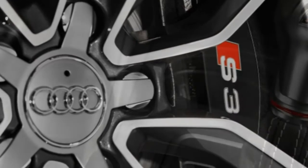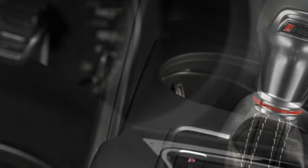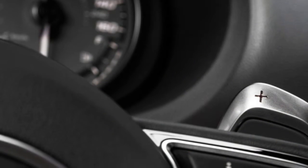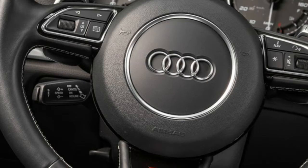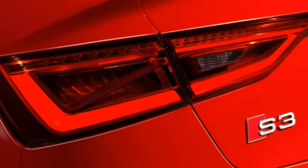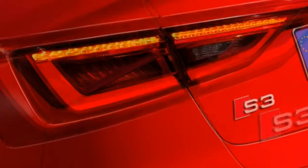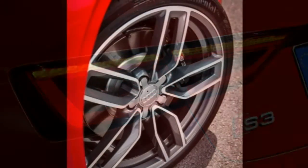Every S3 includes that screen, but its display size depends on whether you opt for navigation. So, too, does the rotary controller. Without nav, it's just a knob. With it, there is a pad on top that allows you to write letters with your finger when entering a destination. It's cool and it works.